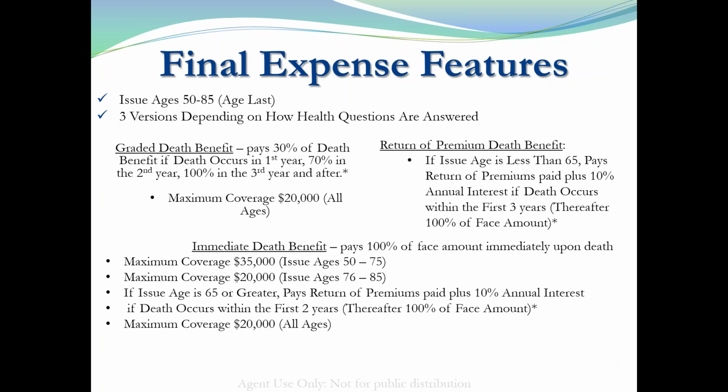Immediate death benefit, of course, that pays 100% of the face amount upon death. Maximum coverage is $35,000 from age 50 to 75. Ages 76 to 85, the maximum coverage is $20,000. And on all these, the minimum is $2,000.